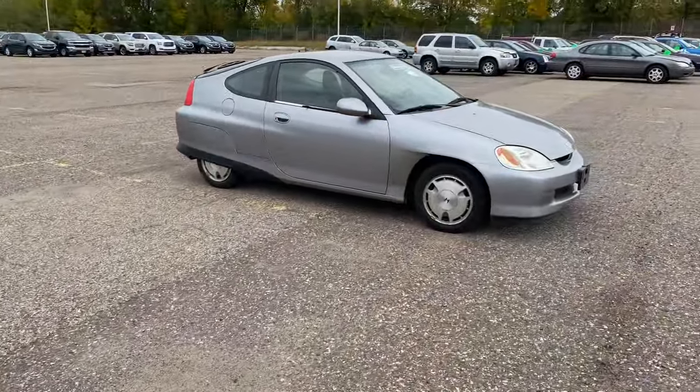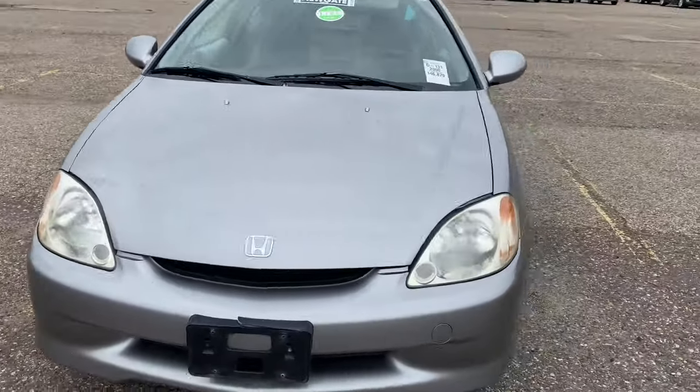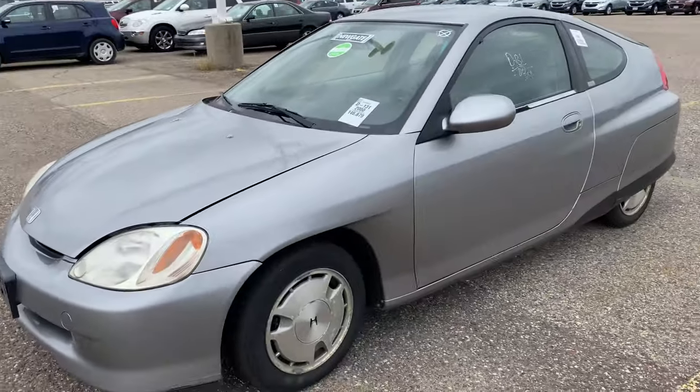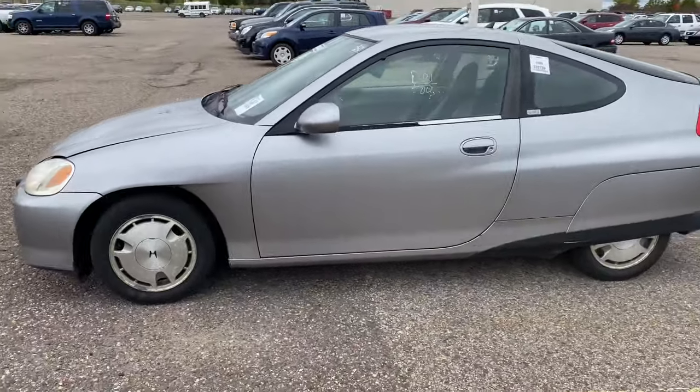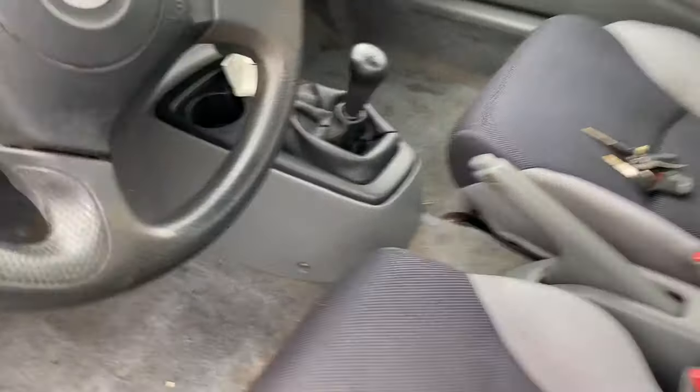Look at the little Back to the Future car. It's a Honda. I never even seen one of them before. I wonder how much these is worth. A Honda Insight. What the heck? Bet you ain't nobody got one of these. It's a 5-speed joint, too.